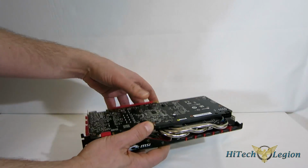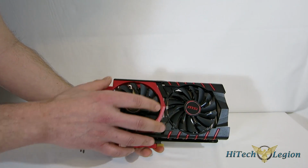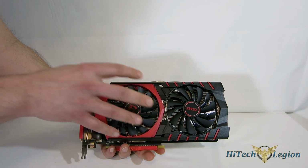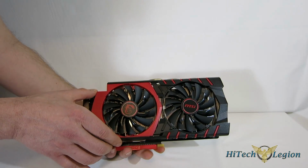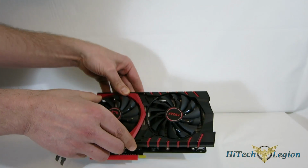So really a great looking card, like I say, from MSI, and specs out very, very well. You know, like I say, the Twin Frozr just worked phenomenally during our testing. Really, like I say, the quietest card that we've done in quite some time. Now, let's take a look under the shroud.